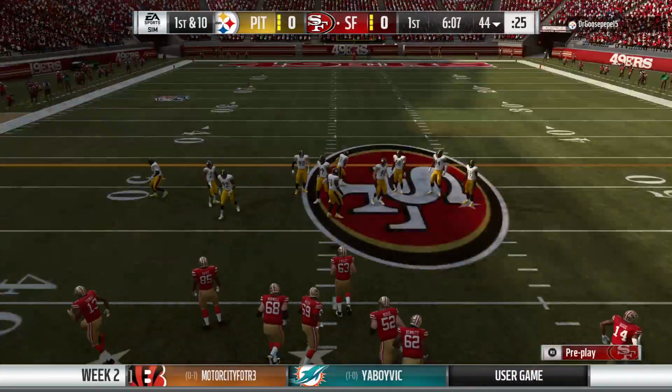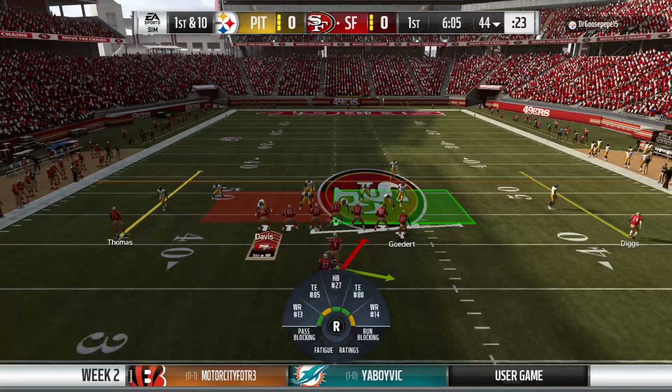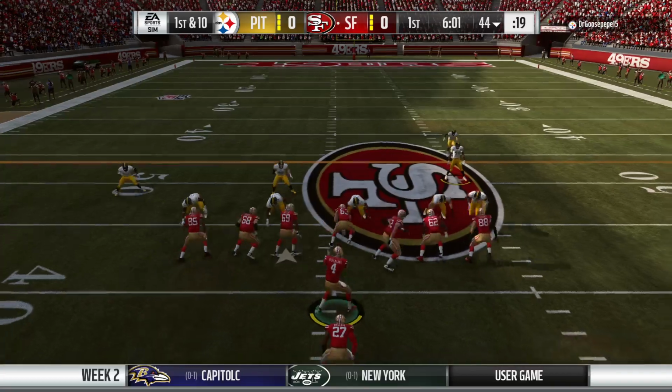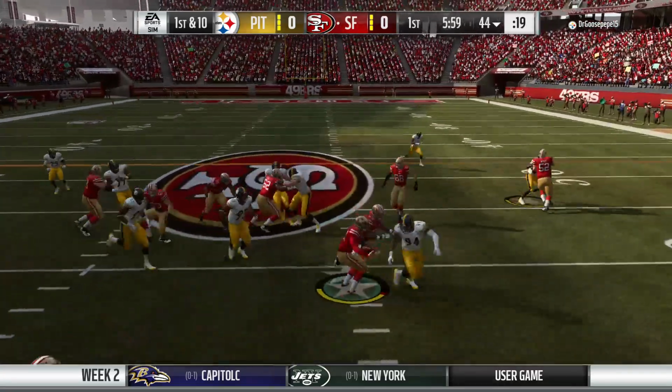Yeah, right now, you're right. They're in man-to-man. Maybe needs some safety help. I would say that'd be a good idea. Double-team him somehow. I'm going to have to make someone else beat me rather than let him shred my defense.